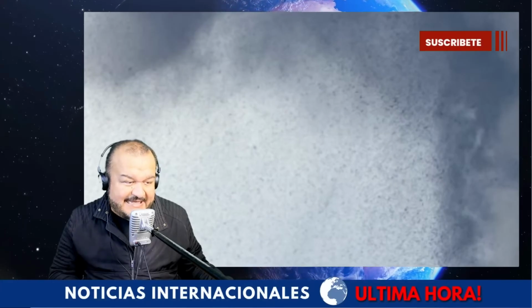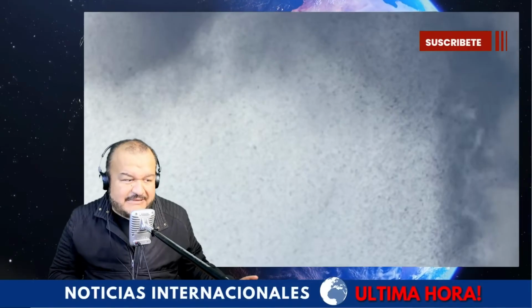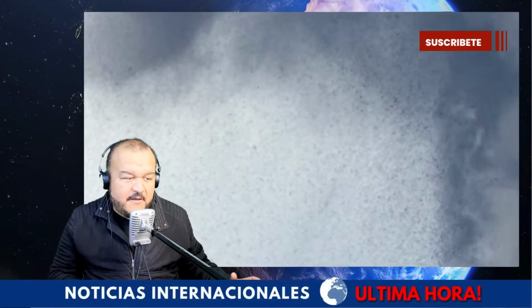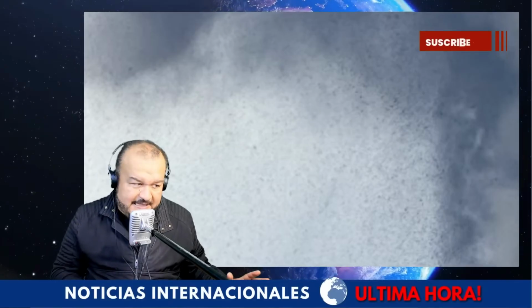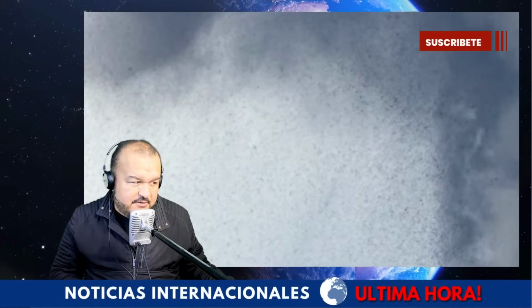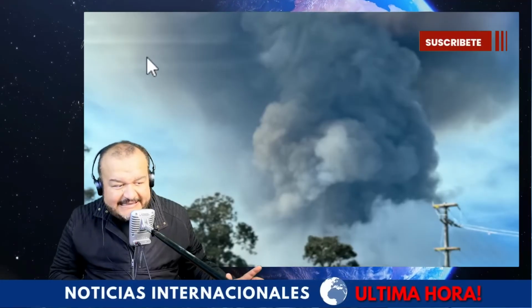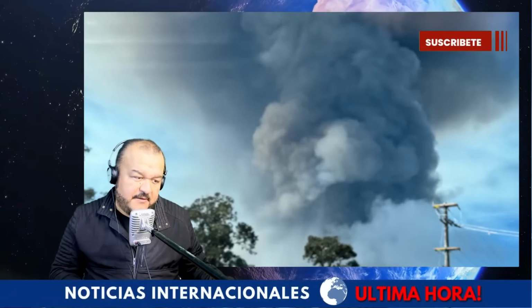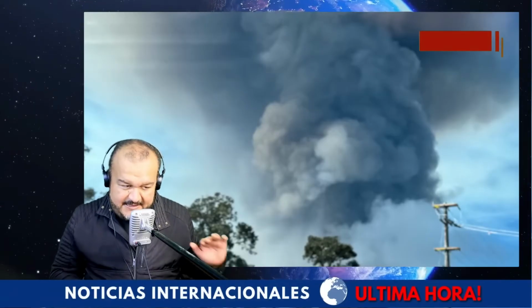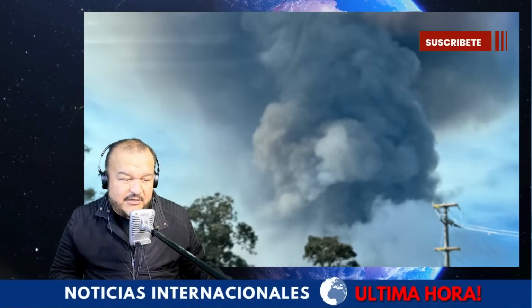Ashfall was reported in Pahala, a community about 20 miles or around 30 kilometers downwind. The eruptive column reached about 6 kilometers. This column that we're seeing, or that we saw in the previous image, reached 6 kilometers, approximately 20,000 feet in height. Well, that's the estimate above sea level, right? The sulfur dioxide emission rates exceeded 50,000 tons per day.